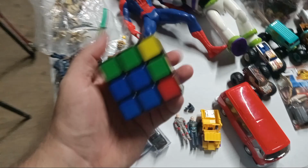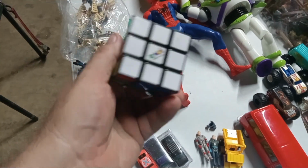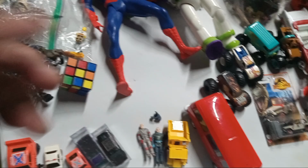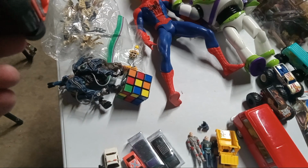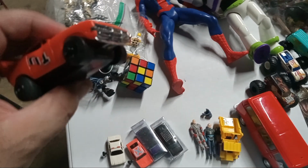Picked up this Rubik's Cube for $0.25. Always pick them up when I see them, when I'm sitting, waiting to get in line or something. I like playing games like that in the car.